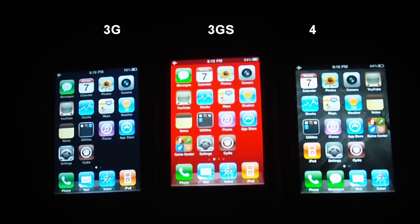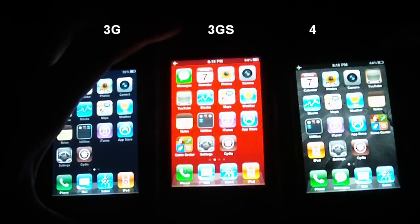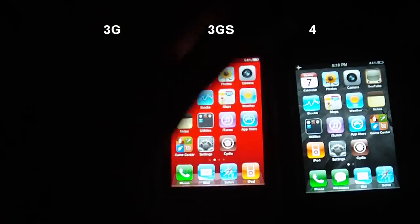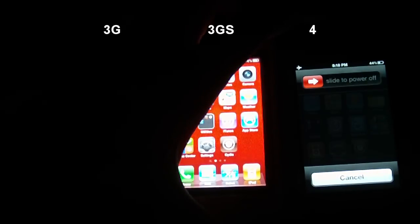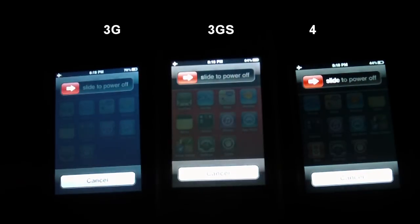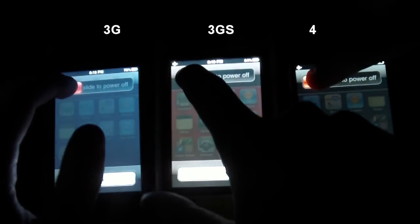So the first test is going to be turning off the phones. You do the four and I'll do these two. We're gonna hold the power button down, only the power button, until we get that message. And then we're gonna slide all three of them off at the same time and see which one turns off first. So I'll do these two and you do that one, okay? One, two, three.